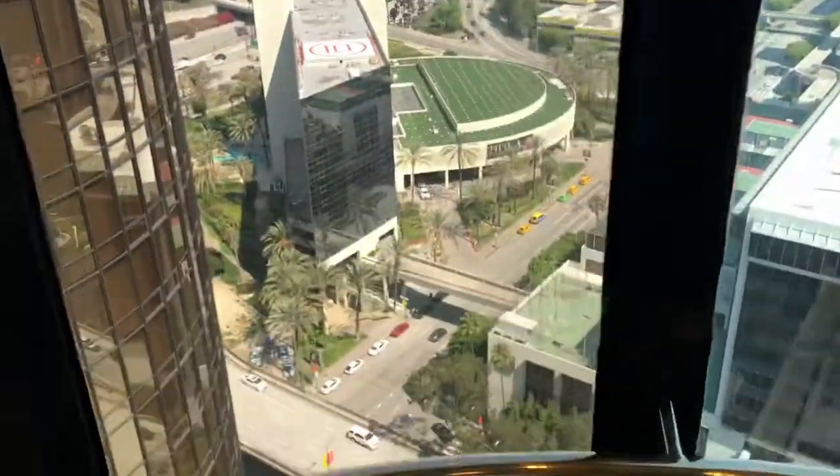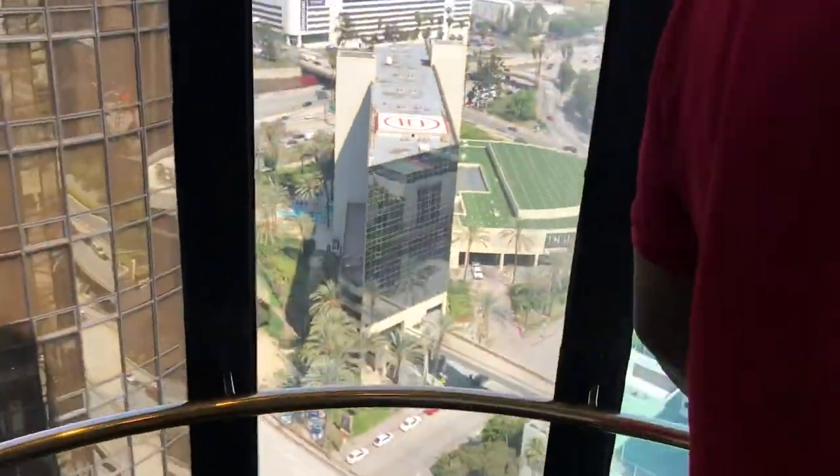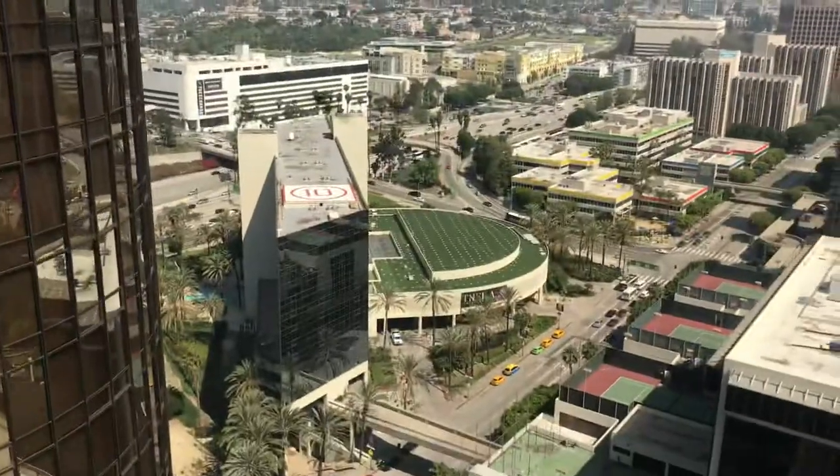And here you can get a lot of nothing. And solar is also really cold. I like this view. There's a tent on top of the building.